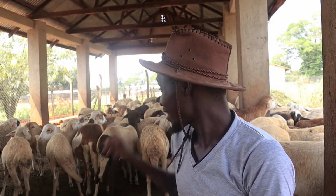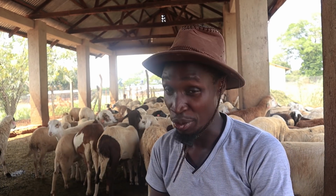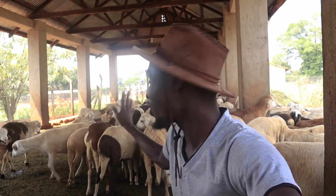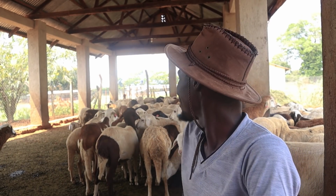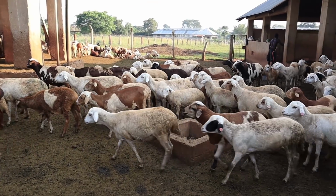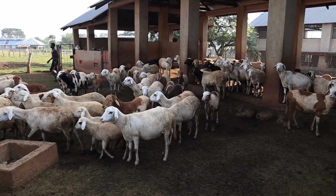So guys, if you look at this, our goat shed, it certainly can't support the capacity that we have. It's too small. This is all that it is. You guys can see the background. The length is probably 15 meters or less. The width should maybe be around 7 meters. So it's not very big.